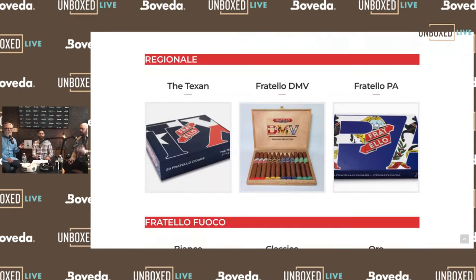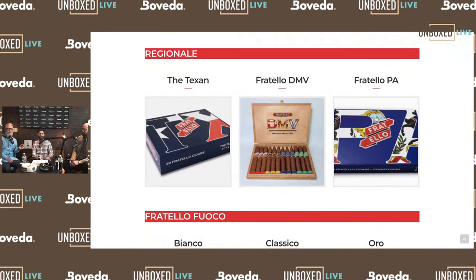And then we have what we call the Regionale line, which is cigars that I launch for specific regions. We have one coming out very soon. We'll be making an announcement on that hopefully soon. But we've done the Texan, a cigar that's a 718x58. It's a big boy. Everything is bigger in Texas, I guess.